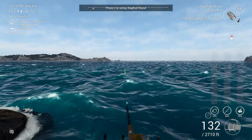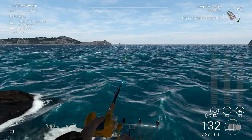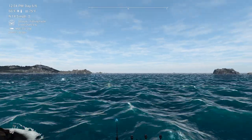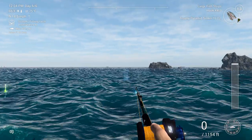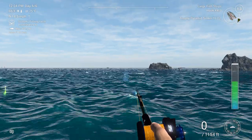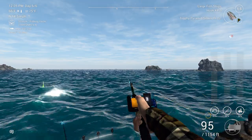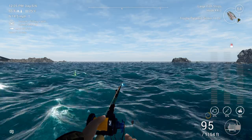Let's see here. This should tell us something. That's pretty deep. It's not super deep. Let's throw this one out too. Let me throw this one a different direction. Since I can't scan the bottom, I can't tell where the holes are, so. Now, the jobfish don't have to be too deep, apparently.